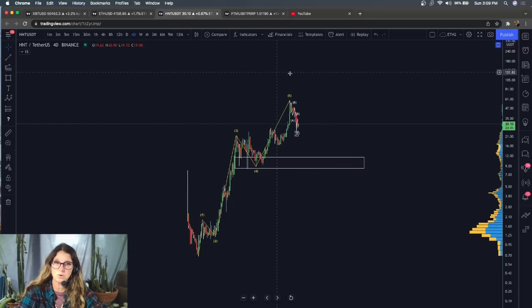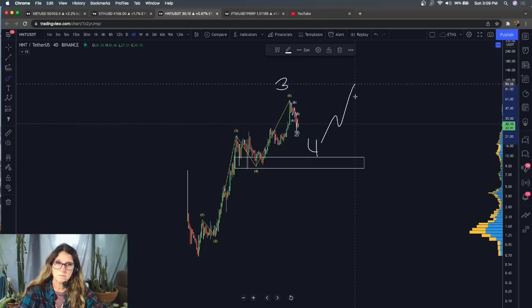a higher degree 3rd up here. So if this is going to be higher degree 3rd, and this is going to be a higher degree 4th, and we're looking for the big 5th wave, okay, this has to hold this level of the prior 4th. Okay, we can't break that. So let's get down here and look at it.